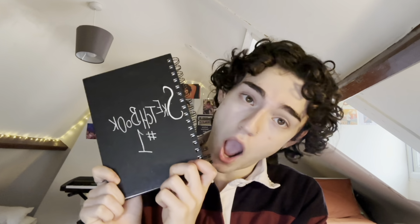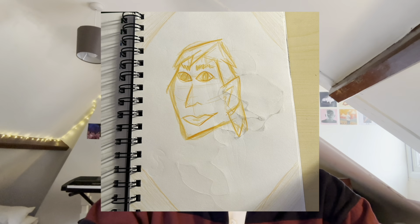This is my first ever sketchbook. Oh my god. I finished it a few weeks ago and it's pretty much like the best sketchbook ever. I started drawing and I was just incredible the day I started. No, the sketchbook is rough. There's a lot of bad drawings in there, but you know what? That's okay. I started it around November 2022.